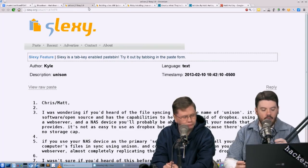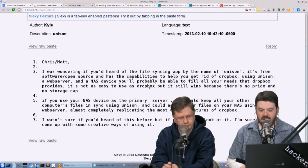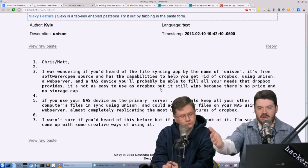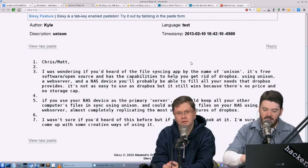I want to read a couple of emails that were sent into linuxactionshow@jupiterbroadcasting.com, and then we'll wrap up. Kyle wrote in and said, have you guys heard of Unison? It's a syncing app, free and open source, with many capabilities to help you get rid of using Dropbox. It does require some setup, but it still wins because there's no space cap and no price. Also, if you use network-attached storage as your primary server, you can keep all of your other computers in sync with Unison. Nice. If you've heard of that before, you might want to take a look.